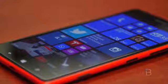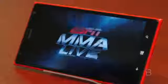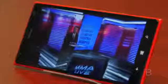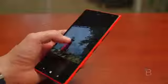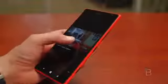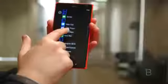The 6-inch 1920 by 1080 screen is friggin' gorgeous. Windows Phone looks meant for 1080p screens. Pictures, text, and video all look ridiculously awesome. The biggest surprise for me was the viewing angles were really good, and even in direct sunlight, you could still see the screen, and usually direct sunlight is like the bane of all cell phones' existence. It worked awesome. Also worked well with polarized sunglasses if you wear them like I do.